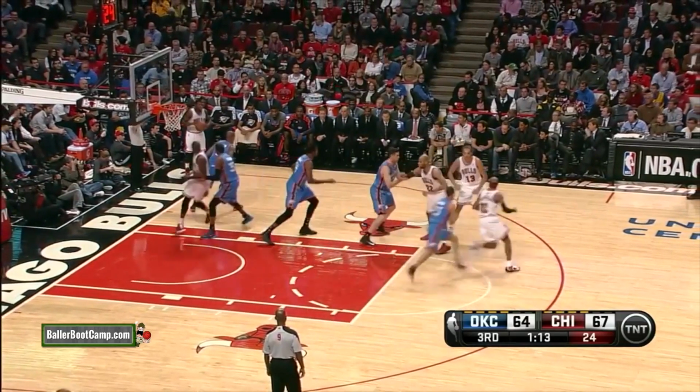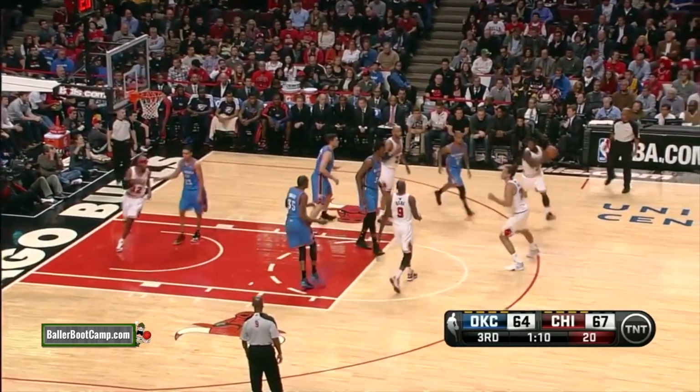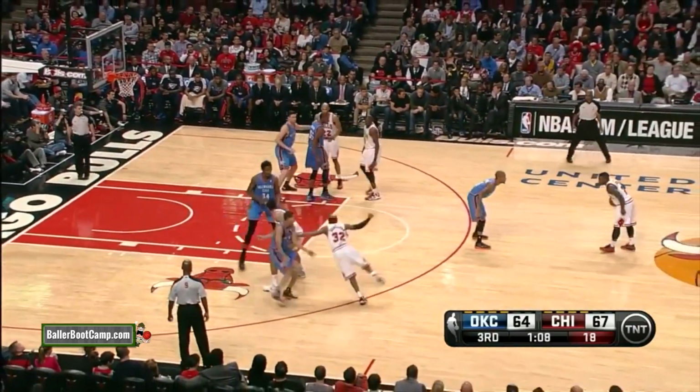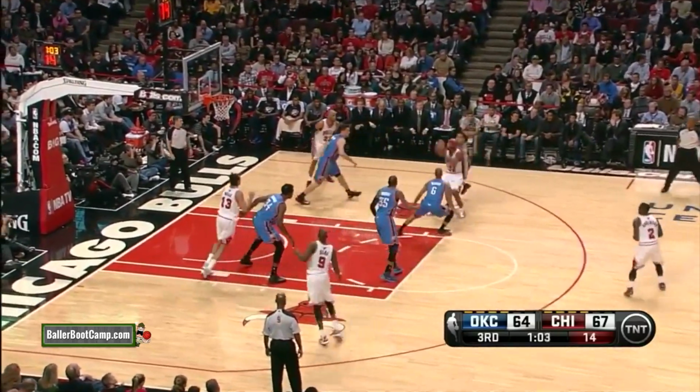Brook Lopez, who's not off to a great start for the Nets. And you've got Bynum, you've got Hibbert in Indiana, who's not off to a great start. Right now, who's playing the most consistent is Joakim Noah, if you look at the numbers.